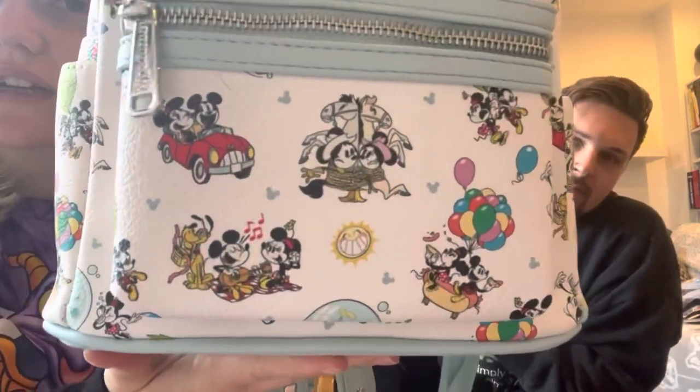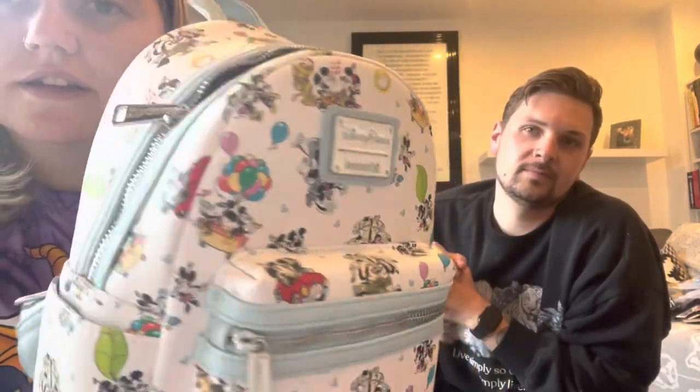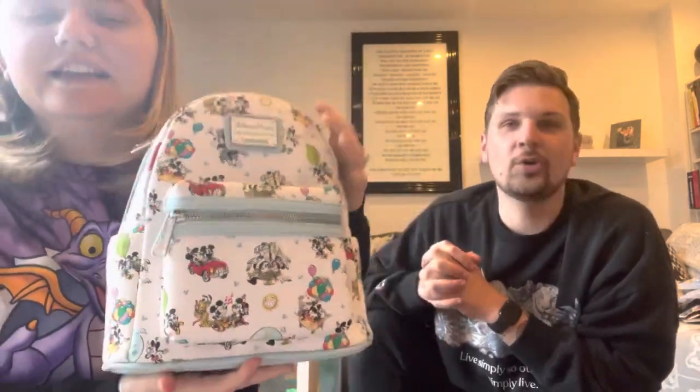But it was our favourite attraction. Yeah, I love the colours. I love that it's like the pastel blue. And we've got a really cool placement on it as well. I'll just do a little close up. So some really good pictures there of Mickey and Minnie right on the front. But yeah, what a cool bag. Really, what a cool trip. What an amazing place Disney World is.